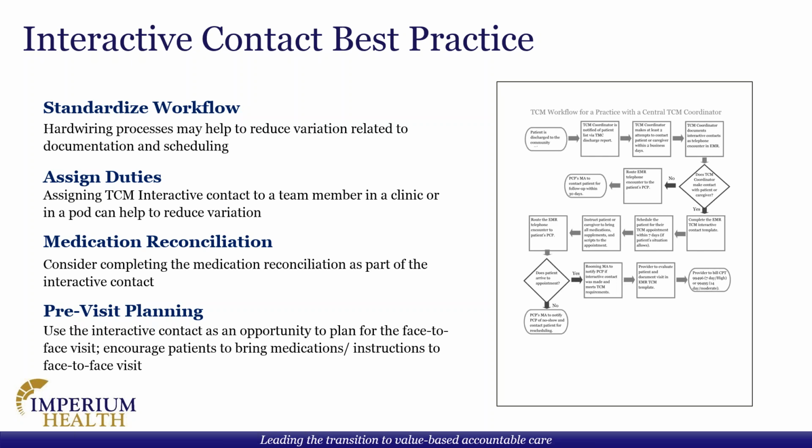And I always use the face-to-face or the interactive contact as an opportunity to not only promote but plan for the face-to-face. Encourage the patients to bring in the right information. Encourage the patients, if you have any questions, please let us know now. Please make sure you contact us well before if anything changes or anything goes wrong. We want to make sure that the patient's doing the best they can and really thriving at home.